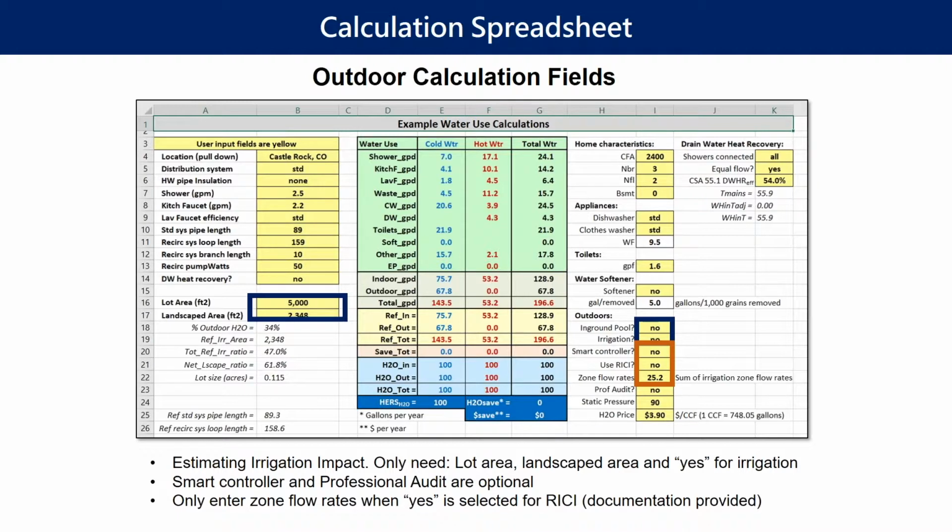And then it asks if you want to use RICI. So you don't have to use RICI. As I mentioned, it's an optional way to lower your HERS H2O score if you're using efficient irrigation. And then if you want to use RICI, you would select yes in the drop down, and then under zone flow rates below that, you would enter in the sum of all the irrigation zone flow rates.